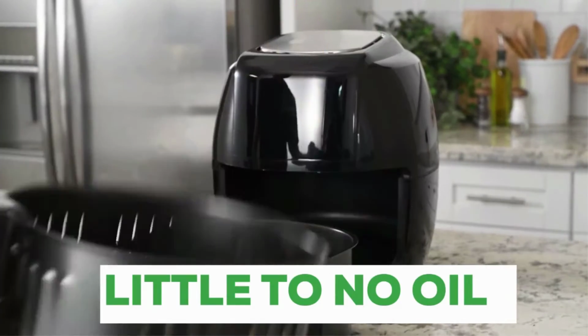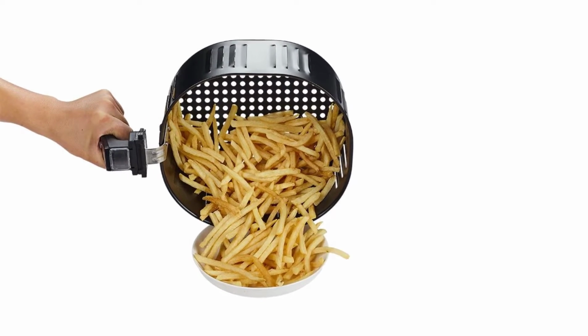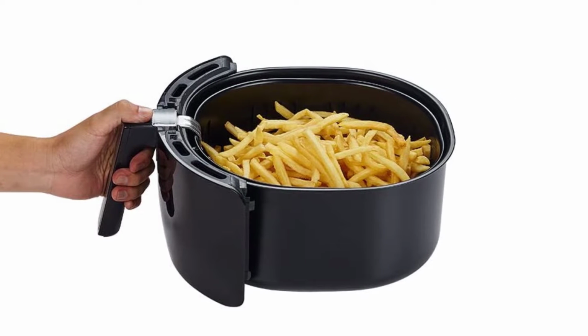The one thing that you will want to keep in mind with this model is that, due to its large capacity, the handle needs to be held with 2 hands. If you only carry it with 1 hand, it has a tendency to flex a bit, which could make you spill some of your food.